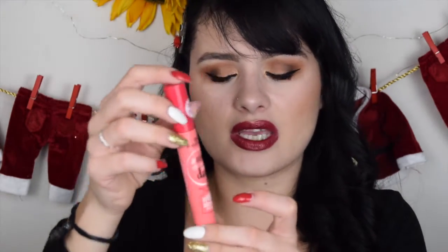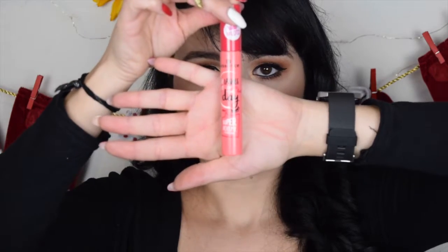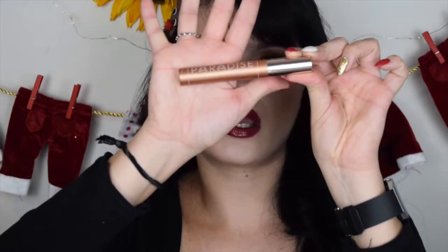So two mascaras that I really love this year, they are both actually affordable. The first one is the Essence Lashes of the Day Super Volume. I can tell you that together with the Paradise Ecstatic, they are the ones that I use the most. They have the same false lashes effect, and they're amazing. Volume, length, they don't bleed, they don't smudge, they stay put all day.